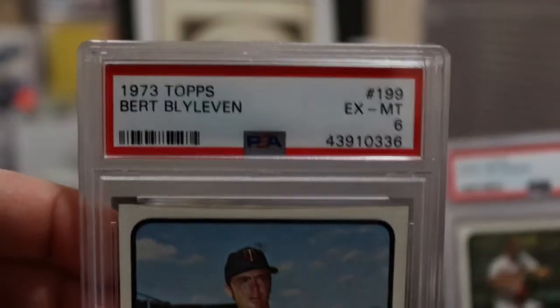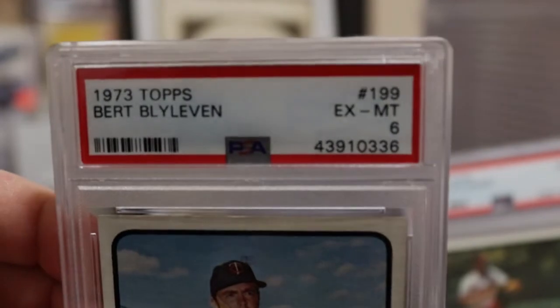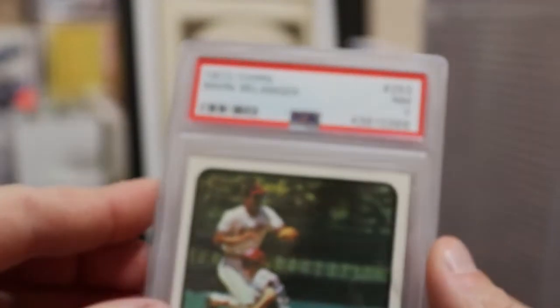Burt Blyleven, PSA 6. Not happy that I got that 6. This is a gorgeous dead-centered card. A perfect example. I don't know. I have no idea why that's 6.